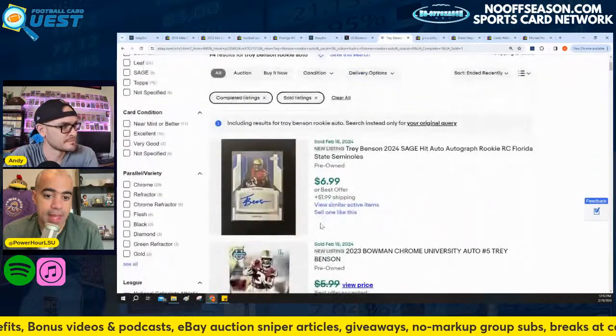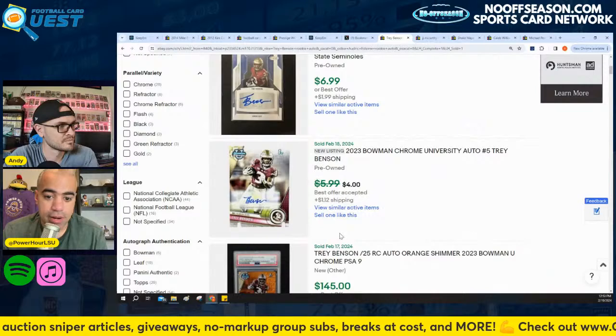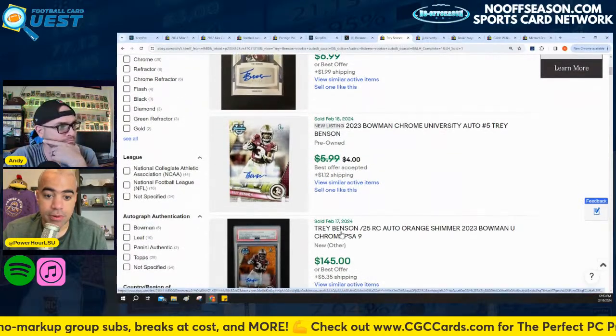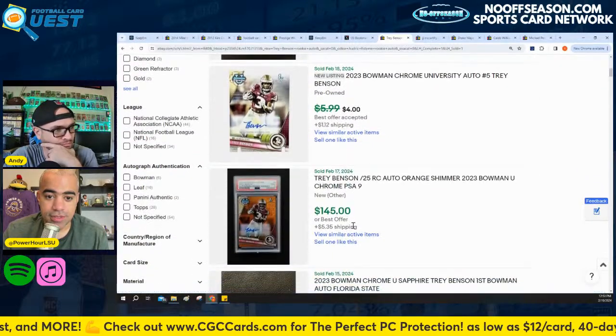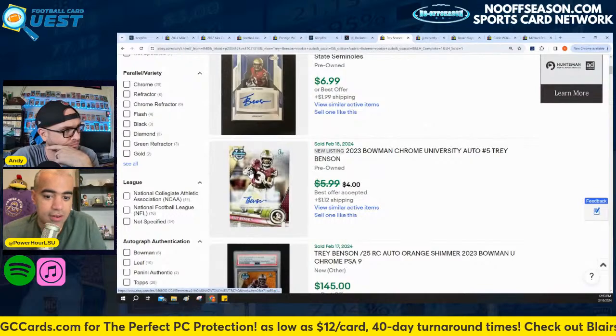So out of the backs, I really do like Audric Estime, and I've drafted a decent amount of Braylon Allen up to this point as well. But you look at the difference in prices for his autos compared to the others. That's ridiculous. I'm starting to think that one wasn't even a real listing right there.